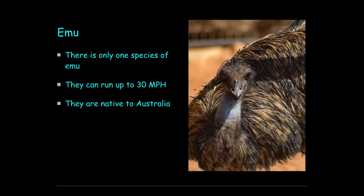Here are some other facts that you might know. There is actually only one species of emu, and they live in Australia. That's another way you can tell which is an emu and which is an ostrich.